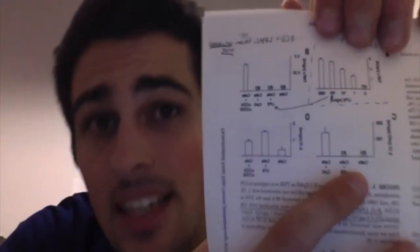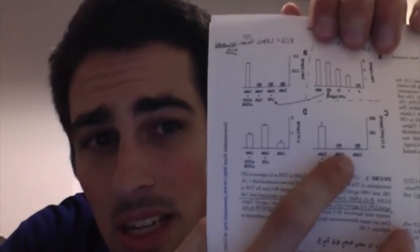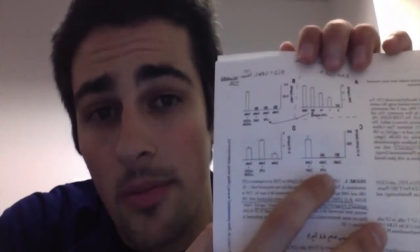Nothing was conclusive. Barely detectable was actually the result that they came up with for TNF alpha. So what that means is the LPMC does not respond to LPS by producing TNF alpha. We look at IL-12, the exact same results. We're looking at D, nothing happens as well. Therefore, LPMC does not respond to LPS by increasing IL-12.